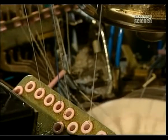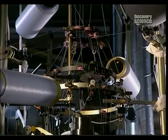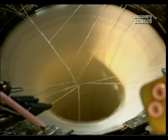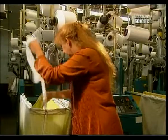The knitting machine goes into action. This one fashions a tube for sheer stockings in 90 seconds. In 3 minutes, it makes a tube for tights. Its speed is adjusted according to the product being made, varying between 750 and 1,200 revolutions per minute.